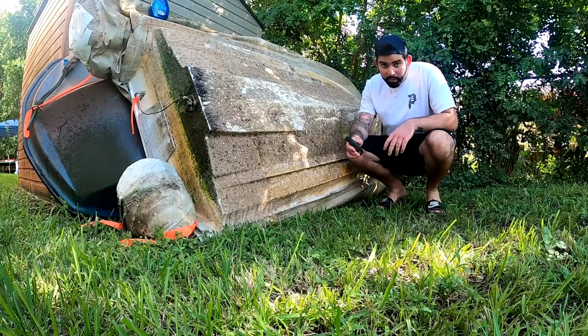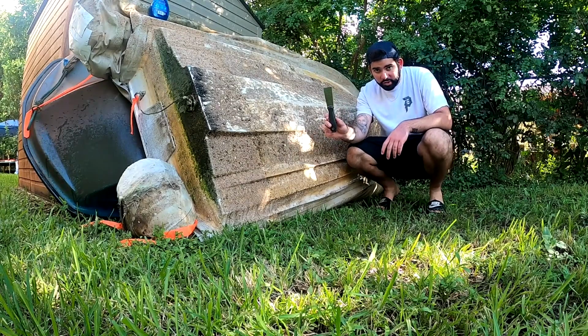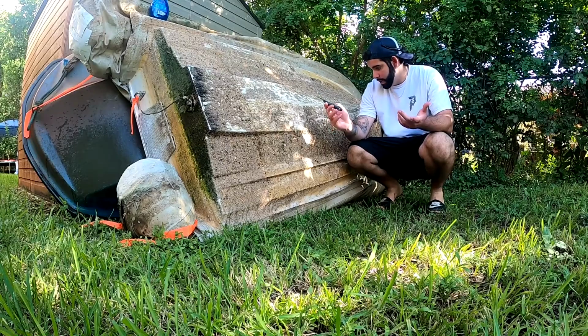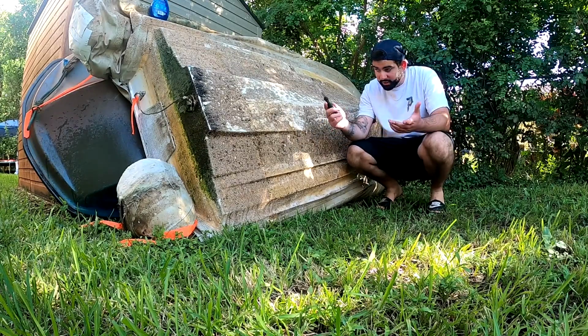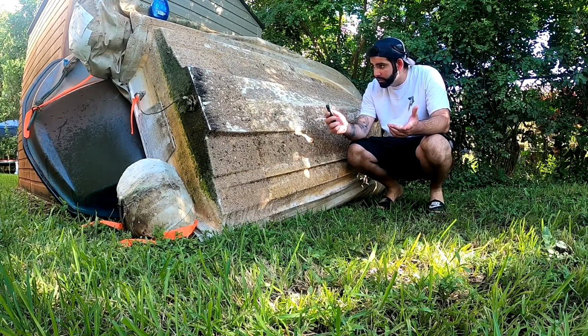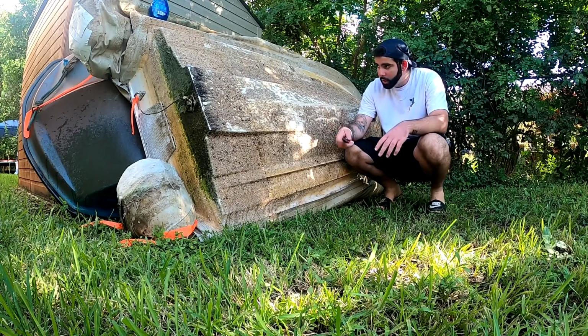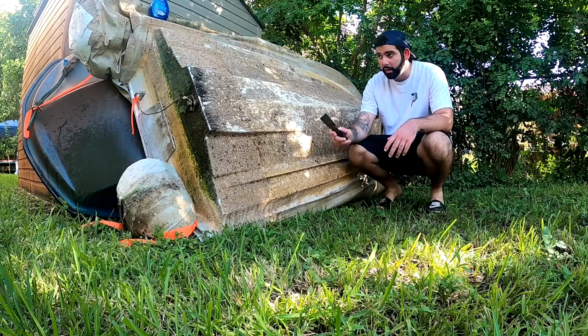For the scraping part of the project, I got this little metal scraper right here, and I already wet the boat a little bit. We're just going to go ahead and try to scrape it and see how well that actually works. I already did a little bit, and it looks like it's going pretty well. So let's scrape some of the habitat off.